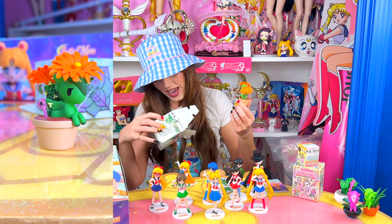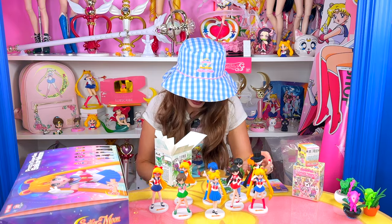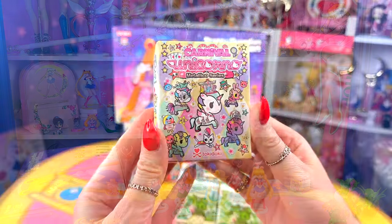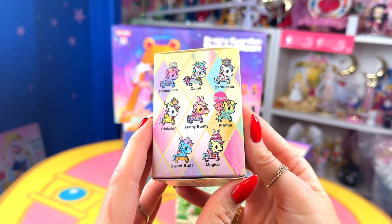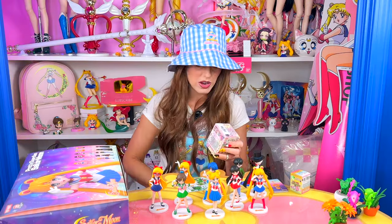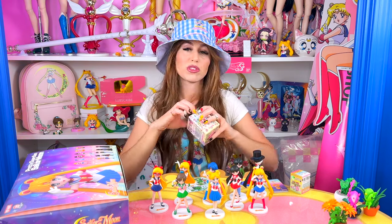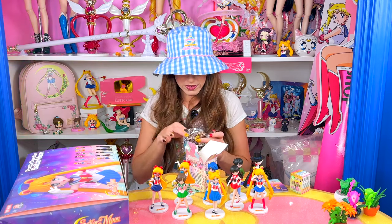Oh my gosh, this is the cactus one, Sonora. These are so cute. I got two more blind boxes, if you guys will allow me to have this space. This one is the Carnival Unicorno Metallico series. The Chaser is Premia? Oh, the Carousel one is cute. Honestly, they're all pretty cute. I would not be upset grabbing any of these. These are just more examples of what you can find at Bubble Wrap in Kansas City, online and in store.